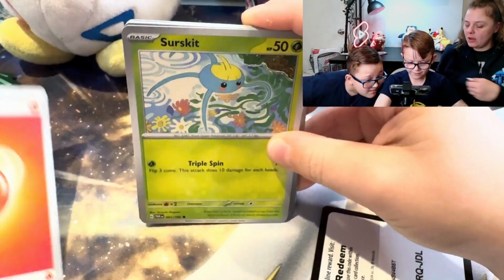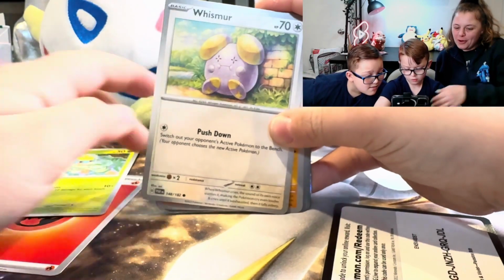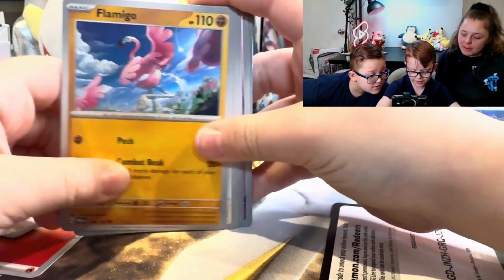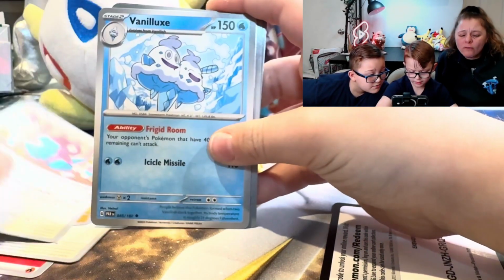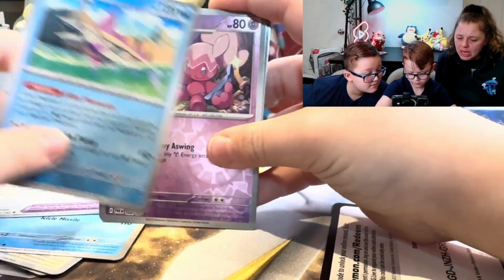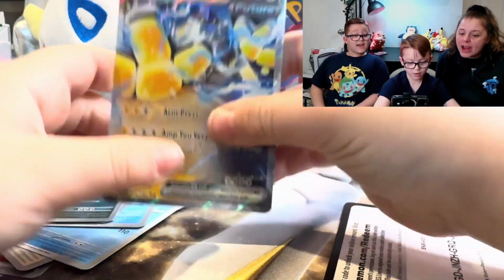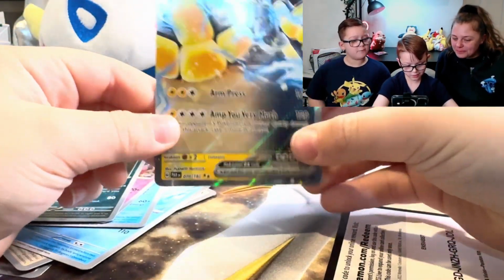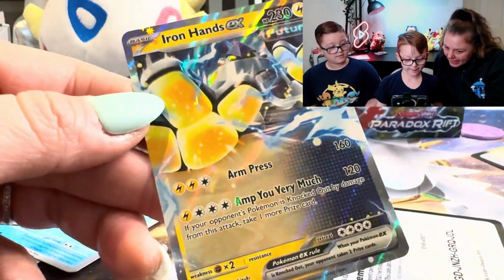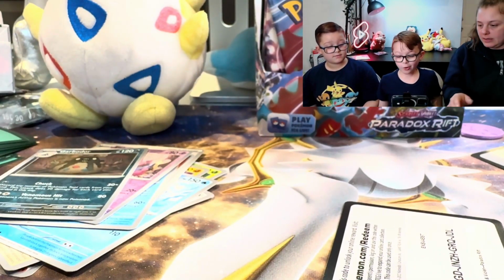Fire type energy. Wait, hold on. Let me fix it. Surskit. Whismur. Flamigo. Porygon. Oh, Porygon has little blocks. Defiance Vest. Veluza. Tinkatuff. You got something. Garbodor. Oh, you did. Iron Hands EX. I pulled that one. That is so nice. It's future form. It's pretty. That's a good one. Really, really nice. Let me sleeve it up. You keep opening.